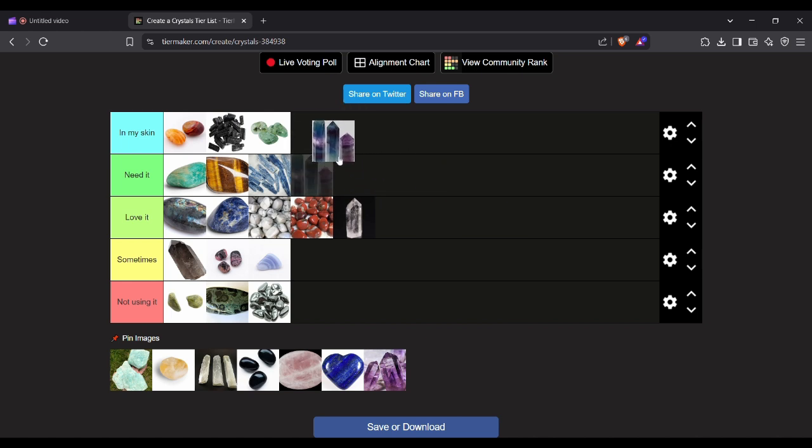I'm kind of between the top two tiers here. Although it would be good to have permanently fused into my skin, it's not a crystal that I think about and think, oh God, I wish this energy was with me all the time. You know, I could always benefit from it, but I don't feel that need to stuff it inside of my body and keep it there forever. So we're gonna put it kind of near the top of the need it tier.